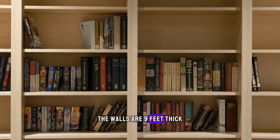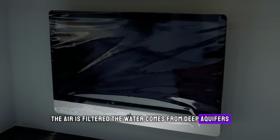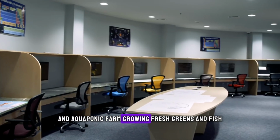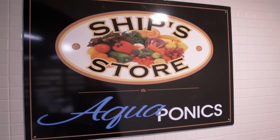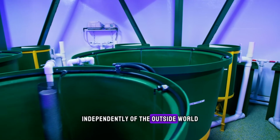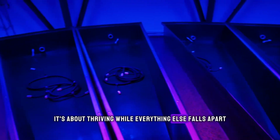The walls are 9 feet thick. The air is filtered. The water comes from deep aquifers. There's a shooting range, dog park, and aquaponic farm growing fresh greens and fish. When sealed, the entire complex operates independently of the outside world. It's not just about survival, it's about thriving while everything else falls apart.